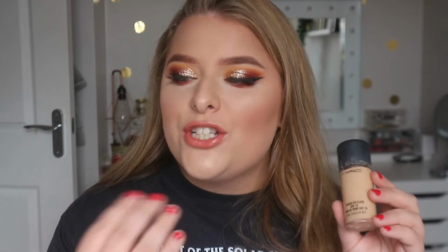I feel like the coverage works amazingly. There are so many different shades they've just recently brought out, I think nearly 60 more shades. Don't quote me on that, but I think around that amount.